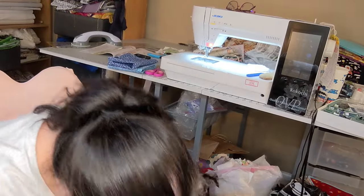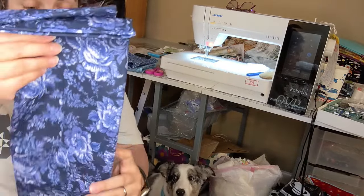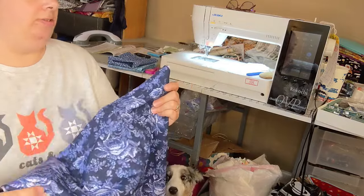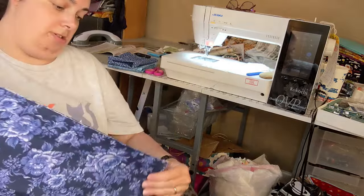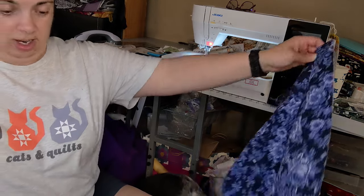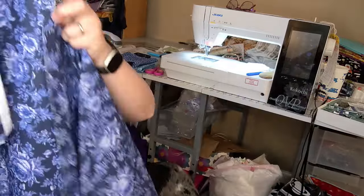So blue. Let's see what else blue we got. Ooh. Blue floral. Nice. I love it. It's very stiff. It looks like a 108. Yep, that's a 108. It's half of a 108. I mean, it's half of it.